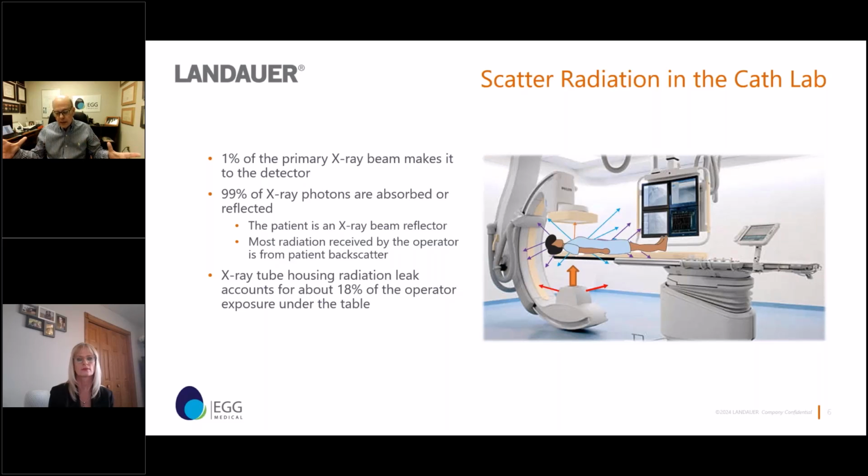And that reflected radiation from the patient makes up the backscatter in the room. So you're basically creating a radiation field within the room. Now, one other interesting thing that we presented a few years ago was about the source of scatter radiation. It turns out not all of it's the patient, but 18% of it comes from tube housing leakage. Part of that is leakage around the primary beam, and part of it is just coming straight out of that tube housing. We've measured the radiation output, and by the time you get to the top of the tube housing, you typically get somewhere between 2,000 and 4,000 microsieverts per hour coming out of that, way over the standard.